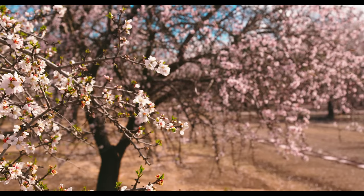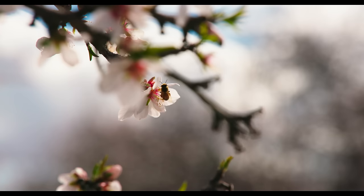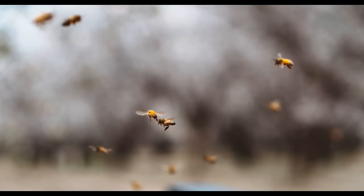It's really important to have good stewardship while they're in the almonds so they're available for everything else. This is the crop 100% of the bees are exposed to. How bees leave this crop is how they start the next crop. After this, there'll be a real rush to get the bees to the apples and the cherries, and after that, the seed crops across the nation.